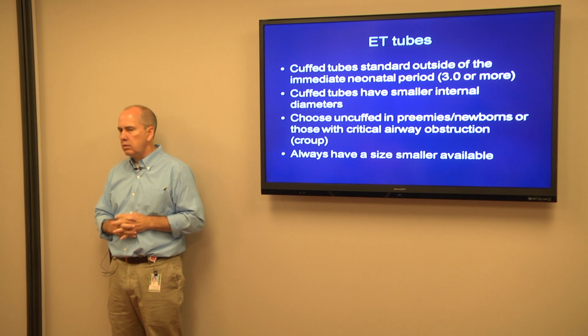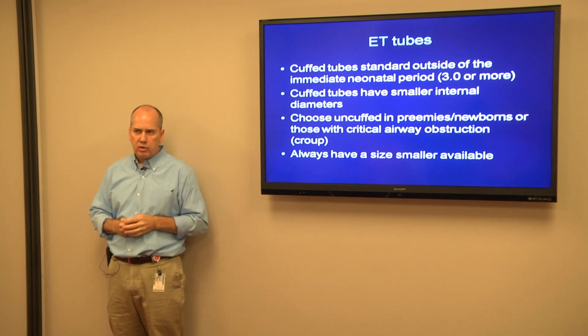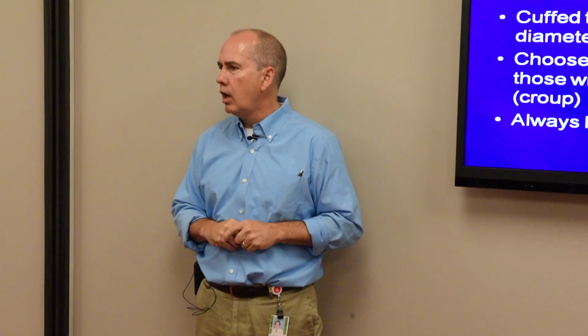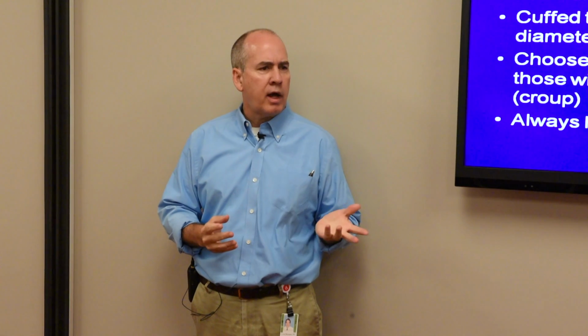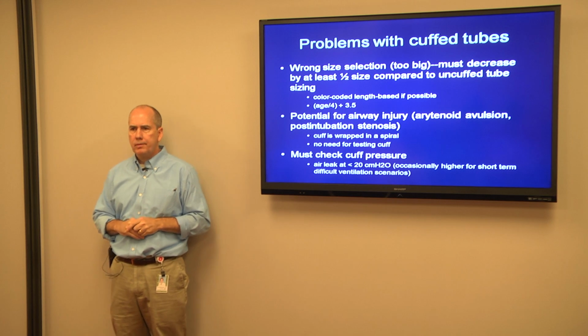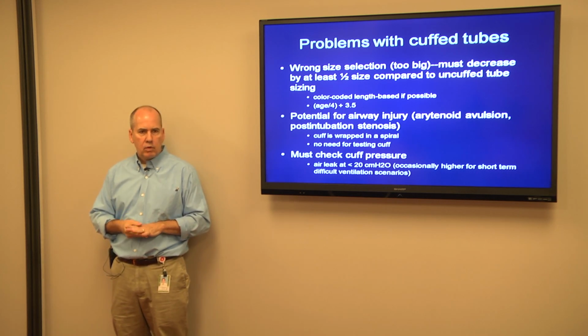So ET tubes, quickly. In most cases we're using cuffed tubes. You need to know that their external diameter is a little larger, so go a half size smaller. However you learn to size them, you need to accommodate for using cuffed tubes in most cases. If you're using, as we recommend, our length-based tape for your equipment size, then it accounts for that. Know that there are some cases where you predict subglottic stenosis or a too-small airway, where you might avoid a cuff, and those tubes only go down to size 3.0. Okay, so wrong sizing.